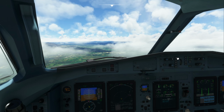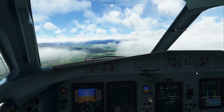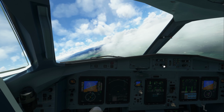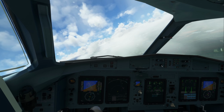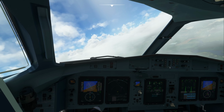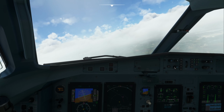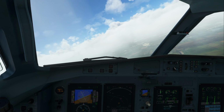So heading. Gonna try and see if we could chase this glide slope a little bit and capture it. Let's see what we could do. We're above the glide slope too, which isn't good. Gonna keep turning right. Yeah, right about there.